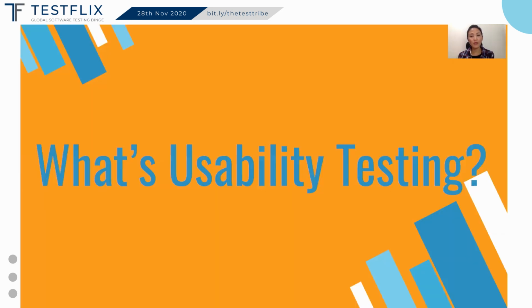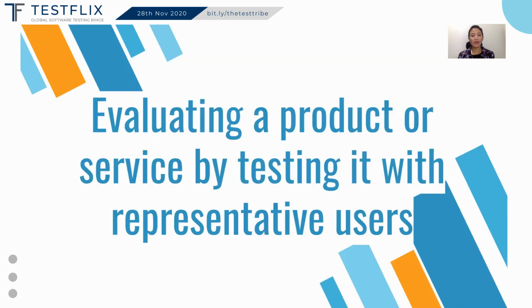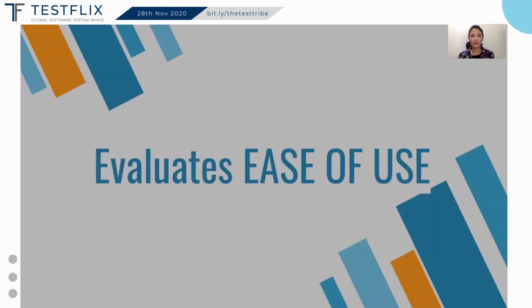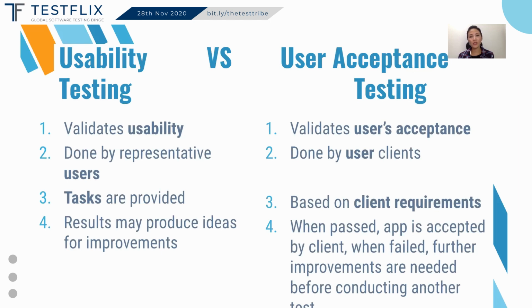Before I talk about how usability testing can help our economy, let me align with you first on what usability testing is. Usability testing, or UT, is when representative users evaluate the product through testing. Basically, it's evaluating the ease of use, and the outcome of which is a more usable application. People may usually interchange usability testing and user acceptance testing because of the keywords use and user. So to make sure it's clear, let's compare the two.